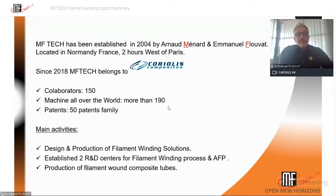The main activities of MF Tech are the design and construction of filament winding solutions. We have established 2 research and development centers, one for filament winding here in Normandy at Argentan for MF Tech, and one in Lorient for Coriolis, so we can apply a lot of development for all of our customers. The final activity for MF Tech is the production of filament wound composite tubes.